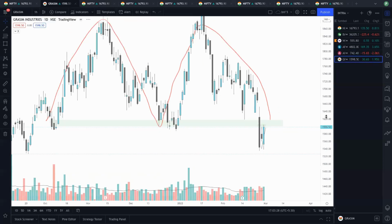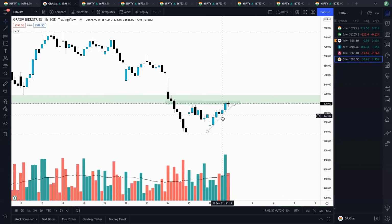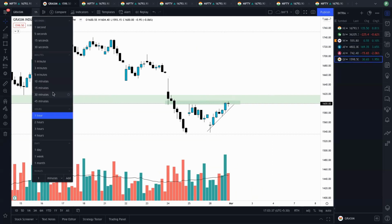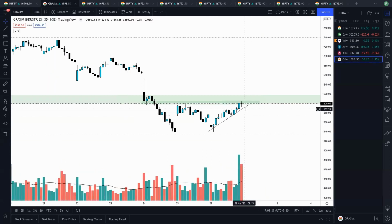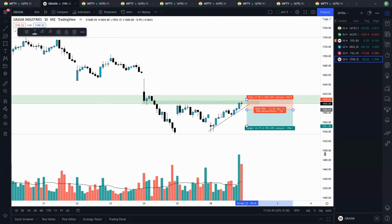So what are the possible things? Now there are two things that are possible here. One, the retest is done, and if it breaks this trend line, then we can definitely go short on Grasim. Risk to reward will be very favorable. Stop loss just above the last day's closing high, and the first target would be this.